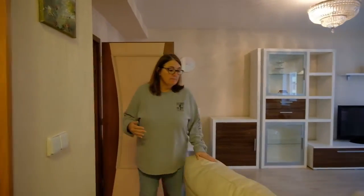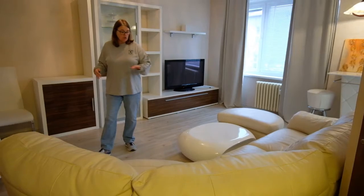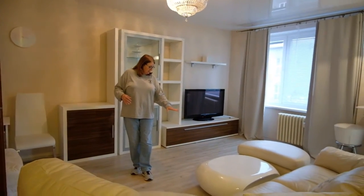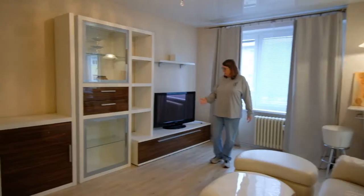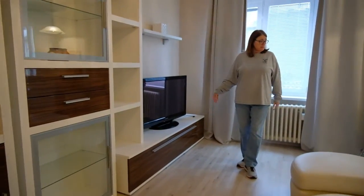When you walk in, you have a lot of storage space, which is nice. And now we're gonna make our way over to the living room. We have a leather or pleather, I'm not quite sure, sofa, and some interesting design coffee table here. We have some additional storage, which we will never use, and a big TV. We've been watching a small TV, so that's a plus.